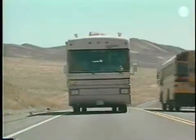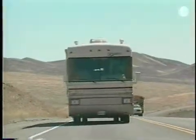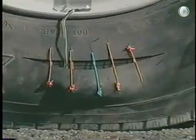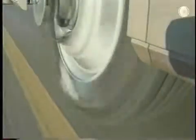For the purpose of this program, we're using vehicles loaded to approximate operating weight. We create blowouts in the tire using detonation cord. In slow motion, watch what happens when the tire loses air. It only takes a fraction of a second from the creation of the hole to the settling of the vehicle onto the wheel and the deflated tire. Until that settling occurs, the RV will keep right on going as if nothing had ever happened.